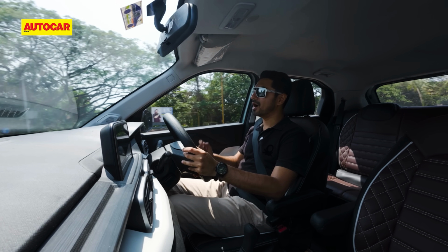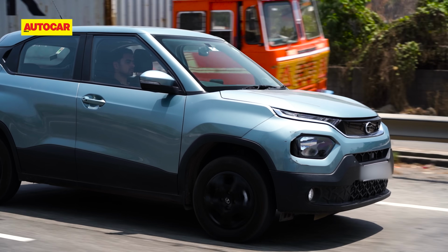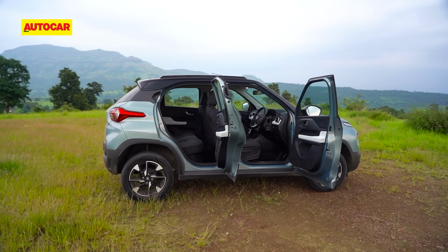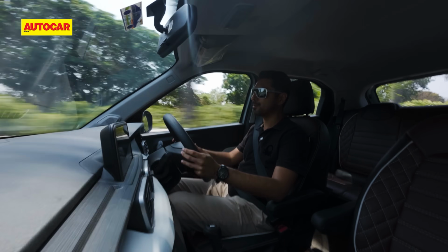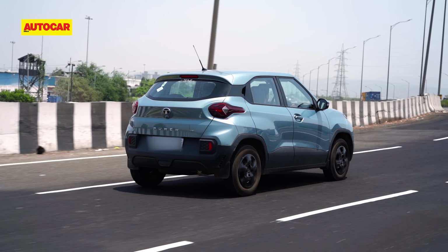It's not hard to see why the Punch is among the best-selling cars in the country. This Tata does the basics right. For starters, it is a high-riding car, so these doors swing open 90 degrees and getting in and out is very easy. You simply walk into this cabin, so that is something owners will appreciate, especially the elderly.